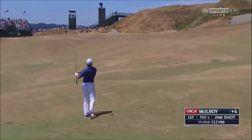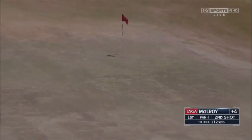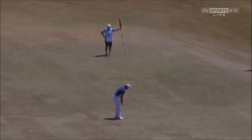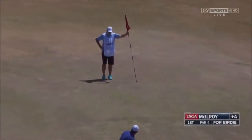Really wedge for Rory. Certainly hit on the right line, but not the right distance. For the round, 14 for the tournament. Coming towards the end of his round, McIlroy getting his underway.